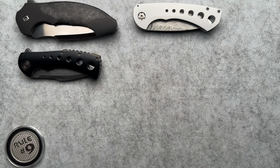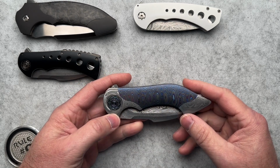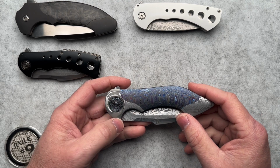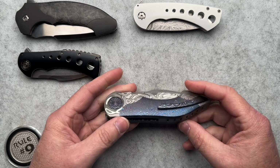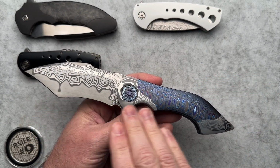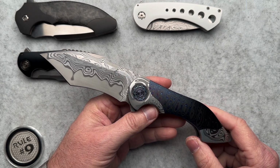And if I can grab the right one here. The Frank Fischer Battle had been my grail knife ever since I saw Jim Skelton do a video on his plain Jane carbon fiber one. It was my grail. I needed a Battle. I love the shape of the blade, the shape of the scale. Like everything about this, I love.